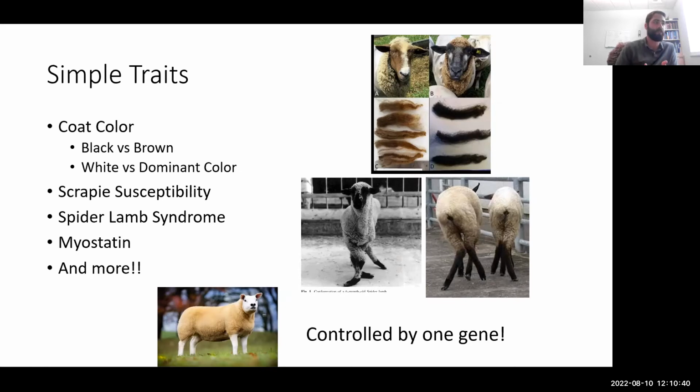This also applies to the Scrapie susceptibility codons, as well as a number of others such as spider lamb, myostatin, and then there are more out there. And these are oftentimes now being incorporated onto some of our marker panels or SNP chips, so that you don't necessarily have to pay for an individual test. But the beauty of these simple traits is it's relatively straightforward. Once you have a number of your animals genotyped, so you know what that DNA sequence says they should be, you can then use that moving forward to predict what those offspring are going to be like.